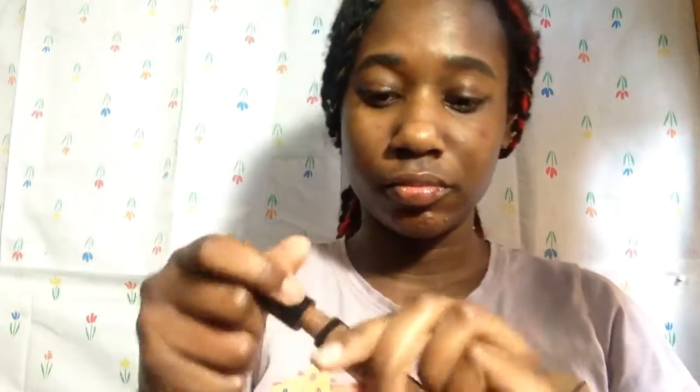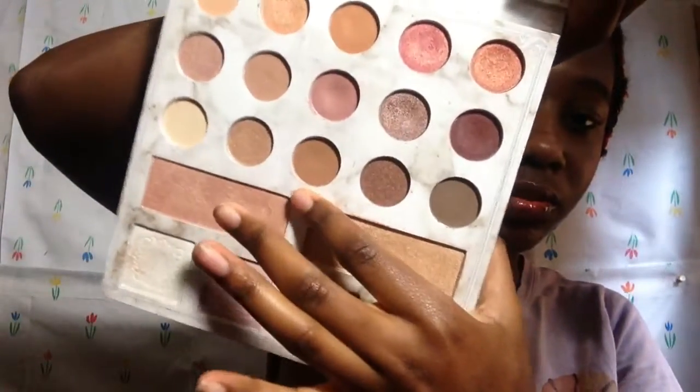All my brushes are dirty, by the way, so I'm gonna prime my eyelids. I'm really scraping for this concealer. There's barely anything in here. So I'm gonna blend that out with the brush I used to clean up my eyebrows. Go straight in with this brown right here. I'm gonna use that on both my eyes and blend. I'm gonna put that all over because it's the same color.